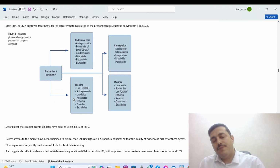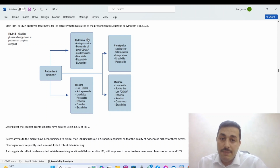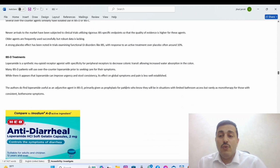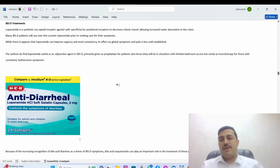And finally, after we finished the most basic fundamental principles in the treatment, we know that we have subtypes, we have different types, and we will treat the symptoms according to the subtype. Which predominant symptom do we have? Bloating, abdominal pain, constipation, and diarrhea. And each category has certain medication and certain diet. If we want to talk in detail about diarrhea-predominant treatment, among the agents that we can use in diarrhea-predominant IBS, the first one is loperamide.